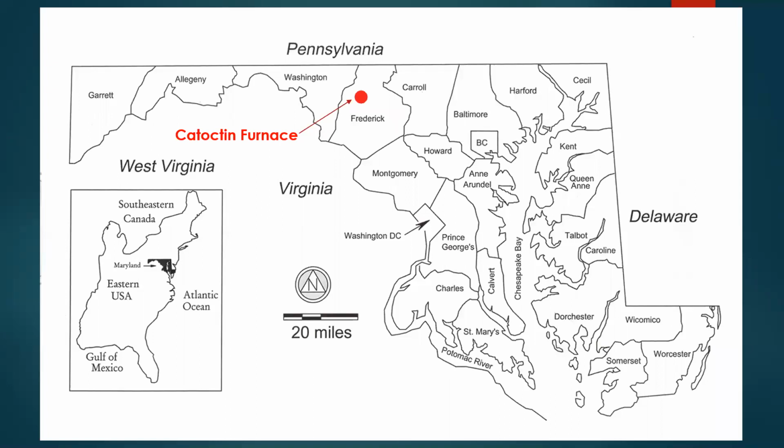Catoctin Furnace is located at the base of the Catoctin Mountains in northern Frederick County, Maryland. It was a charcoal-fired blast furnace that was in operation from 1776 to 1903. It began as a family-owned business in 1776 and was developed by Maryland's first governor, Thomas Johnson. It changed hands several times over the years, but managed to remain in operation for over 100 years.